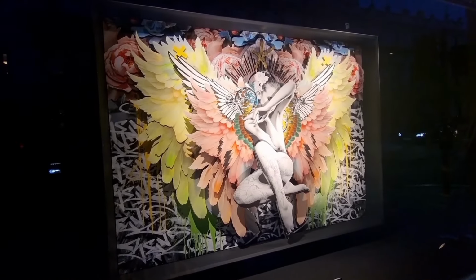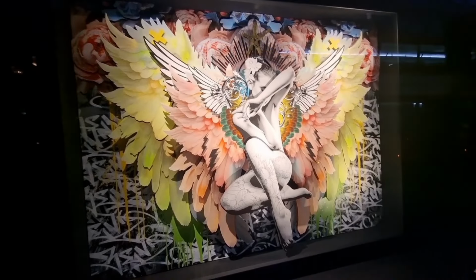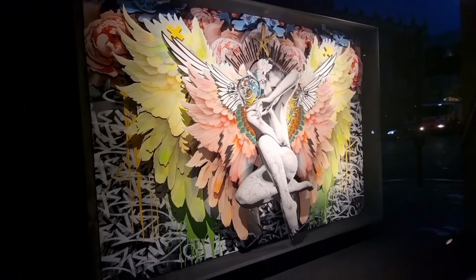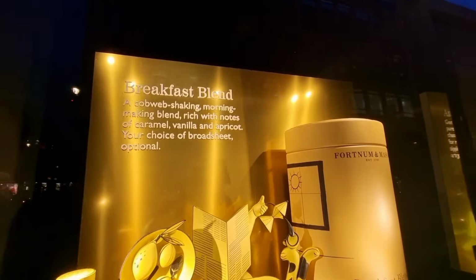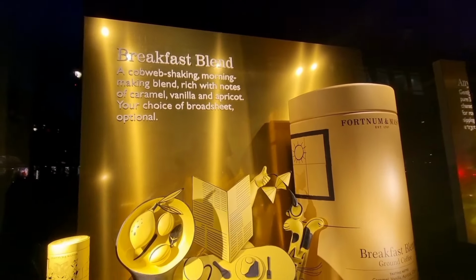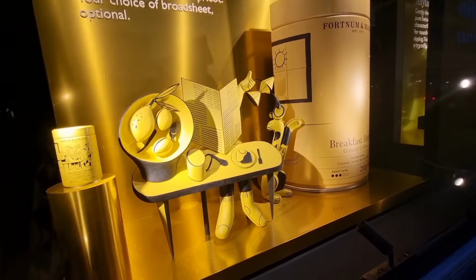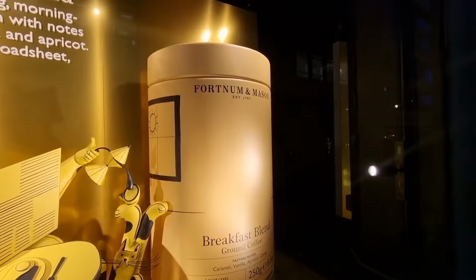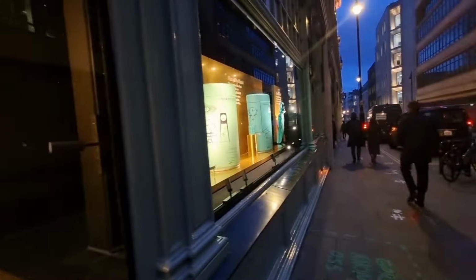That's kind of cool, is it not? I like that. I like the layers on it, I think, because it's like three-dimensional. We'll pop down the side. Down here we've got the stuff. We've got actual products like breakfast blend, a cobweb shaking, morning making blend rich with notes of caramel, vanilla and apricot. Your choice of broadsheet optional. Telegraph me, please. I like this. This is cute. So this is more whimsical and what I associate Fortnum's with.